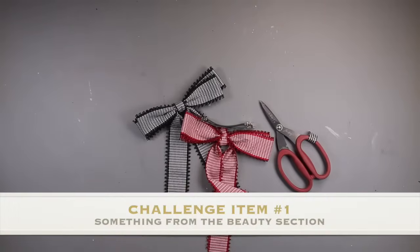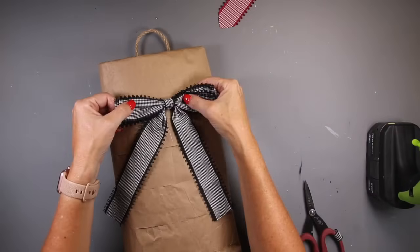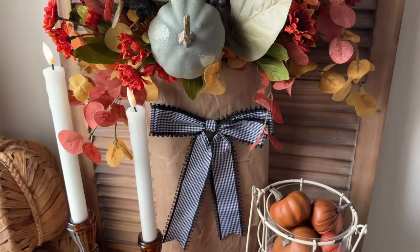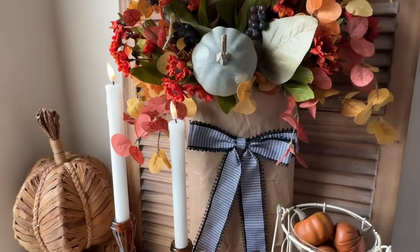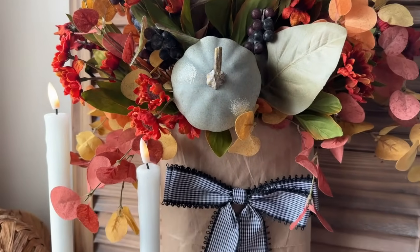and the final finishing touch is grabbing one of these bows that was sent in my box for my challenge item, a little hot glue, pop that on the front, and now you can just add whatever florals you want. Now, of course, this is fall, so I went with some fall florals, but you can absolutely use this for Christmas, springtime, summer. It doesn't matter. It's a very neutral piece that you can use year round, year after year.